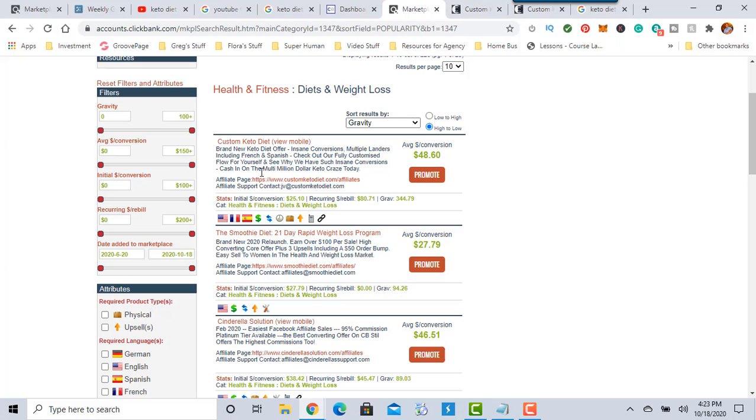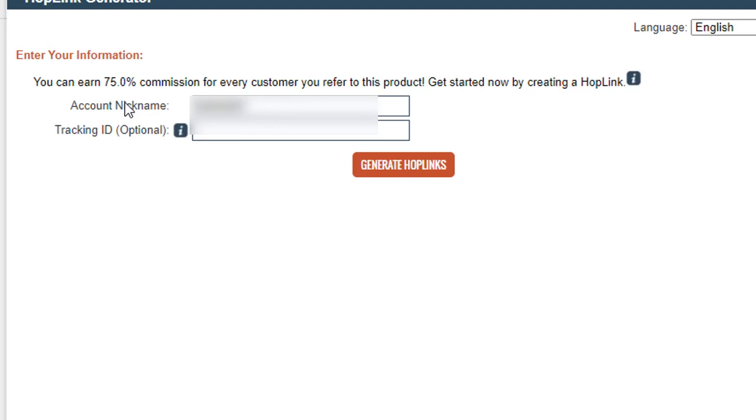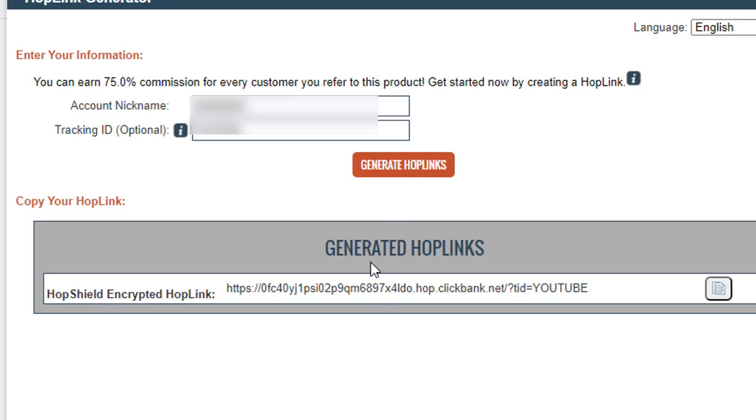So now, for the product, if we're going to promote this product, we're just going to press promote. It's going to bring up a link, and then we're going to put our nickname. This is part of the registration part, and if you forget it, you can always go back in and do it. It's under settings. In this particular case, I'm going to put YouTube, and I'll explain that reason in a second. Now this gives me the link that I will promote. So I want to copy that link.